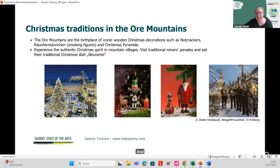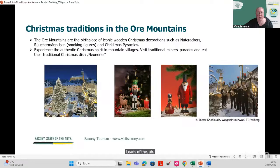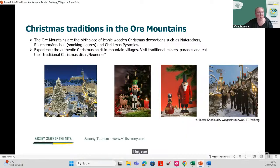And in the Ore Mountains, that's why I kept talking about the Ore Mountains, this is where loads of the iconic wooden Christmas decoration comes from. I chose a couple of examples, nutcrackers and smoking figurines, but also Christmas pyramids can be seen everywhere decorated in the windows. They also have a traditional miners' parade, and people in the Ore Mountains traditionally eat Neunerlei as a Christmas dish.